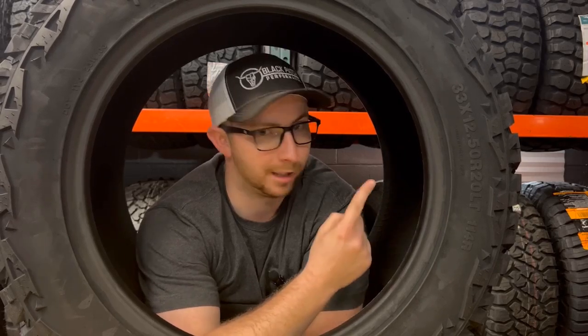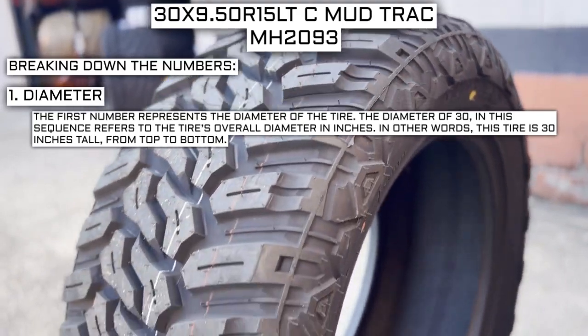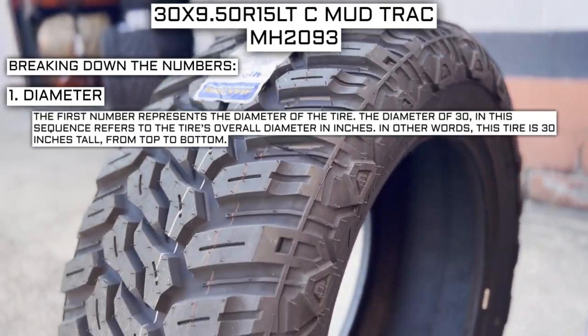When you're making your tire purchase, there are some numbers you need to keep in mind. Let me go over those right now. The first number represents the diameter of the tire. The diameter of 30 in this sequence refers to the tire's overall diameter in inches. In other words, this tire is 30 inches tall from top to bottom.